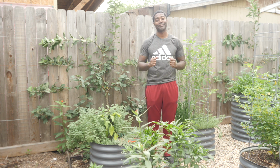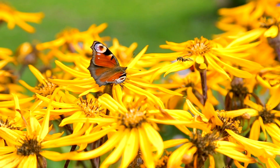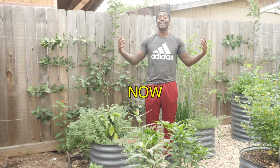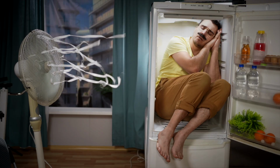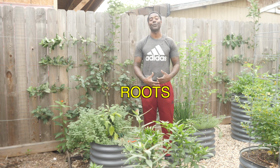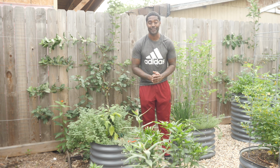Let's get to it. The first thing, plant summer blooming perennials and annuals in your garden. Look, now that it's getting hot outside, it's time to get the last of our plants into the garden so that they're able to establish their roots before it gets entirely too hot to grow anything.